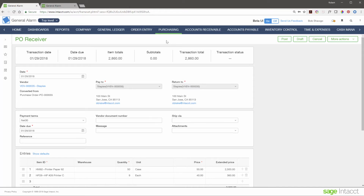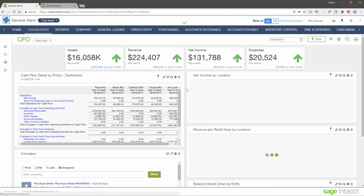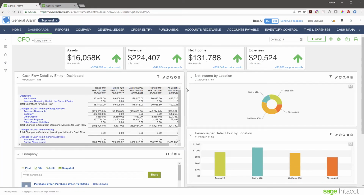We also have spend control that you can set up. I'm not going to dive into that in this demo, but it basically says you set budgets and you can set warnings when a transaction is going to exceed the spend budget. And so that's another way we control costs within the system and manage those costs and manage purchasing. I'm going to jump back over to my dashboards here. Go ahead and leave that page. And I'm going to go back to my presentation at this point.